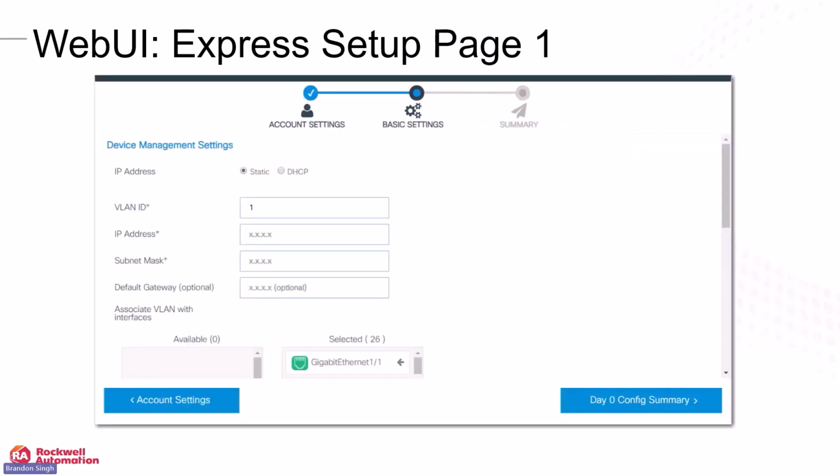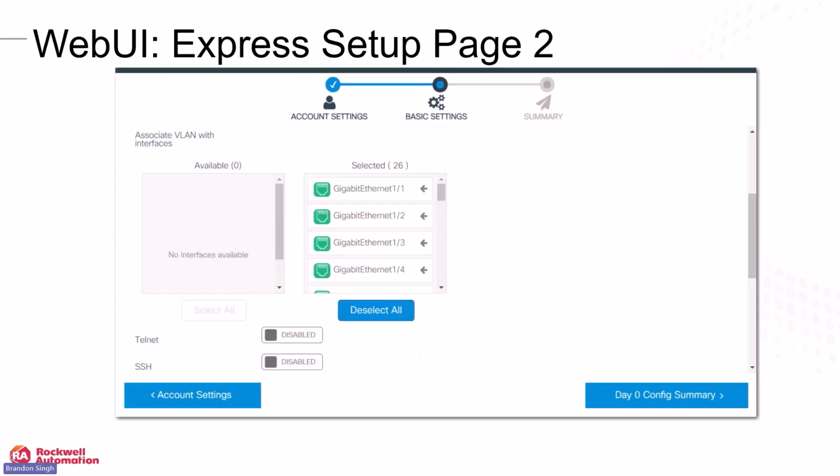But when we log in for Express Setup, this is the first page you're going to see, and the first thing you're going to do is put in your IP address and subnet mask for the switch itself, and then any VLAN associations. Previously on Express Setup, it was just this one page, and once you put in this information, that was it. Your switch was configured with a basic setup and you were ready to go out of the box.